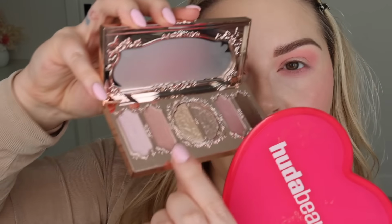Building it up so it's kind of intense. Going from inner to outer. I'm also going to run that under the eye. Now I'm going to go into the other palette with this shade right here on a more fluffy brush. And I'm just going to blend with this. Just get that shape I want. I want it kind of close to the brow bone.